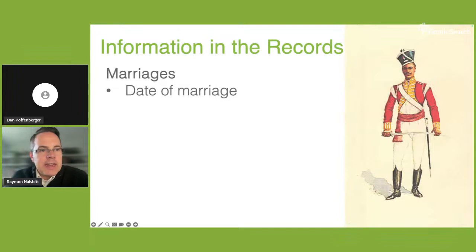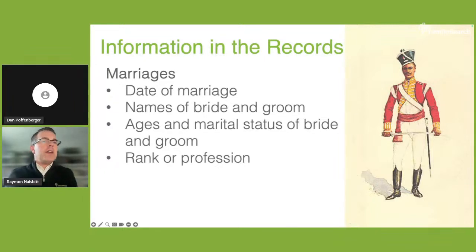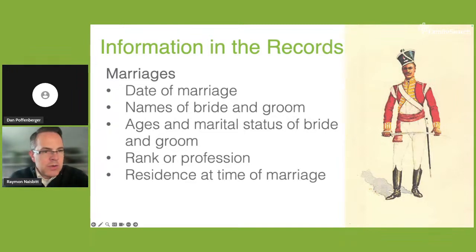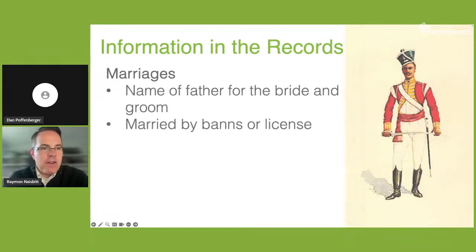Marriages, you get the date of marriage, the names of the bride and groom, their ages and marital status. So that's important because a lot of times it will tell you if they were a widow or if they'd been married previously, the rank, the profession, and where they were living at the time of the marriage. This is the key piece of genealogical information you get: the name of the father for the bride and the name of the father for the groom.